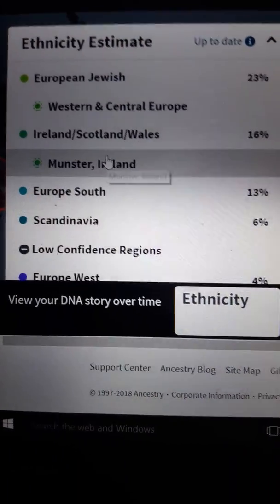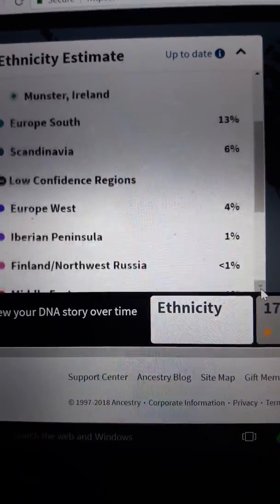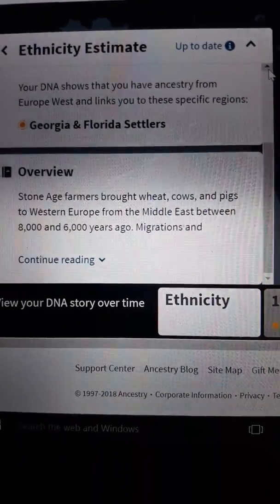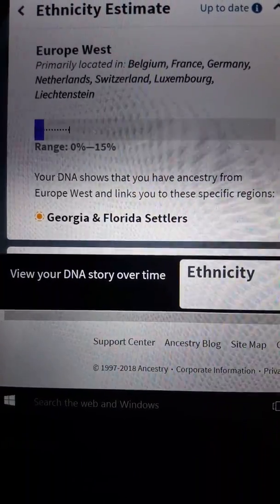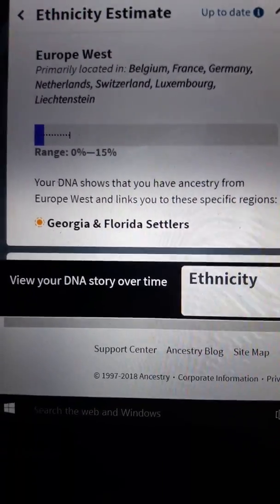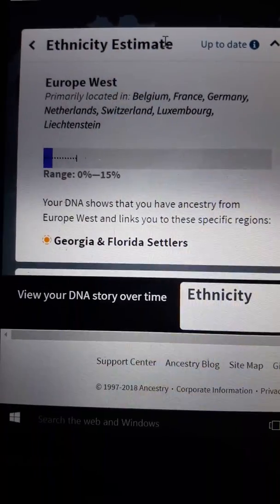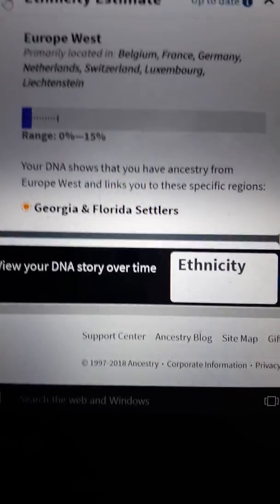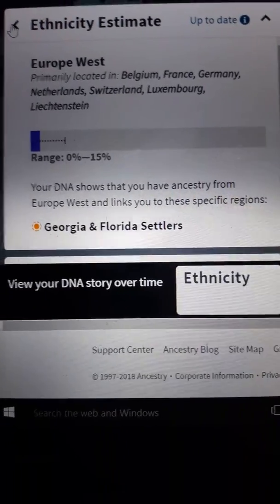And that should show up the same thing for Europe West. Why is it doing this to me? Yeah, if you go Europe West, it should show... Oh, okay. And you go up, you see Europe West is basically located in Belgium, France, Germany, Netherlands, Switzerland, Luxembourg, and Liechtenstein. And the range is from 0% to 15%. And then you go back and they have 4%. And what it shows you there are Georgia and Florida settlers. It probably came from that area, like in the south.